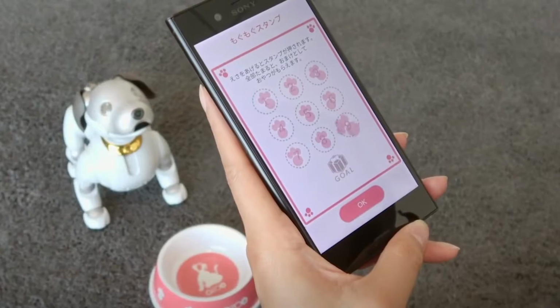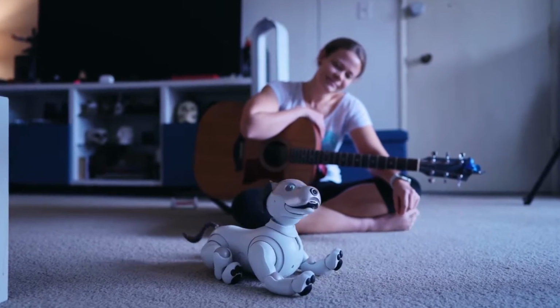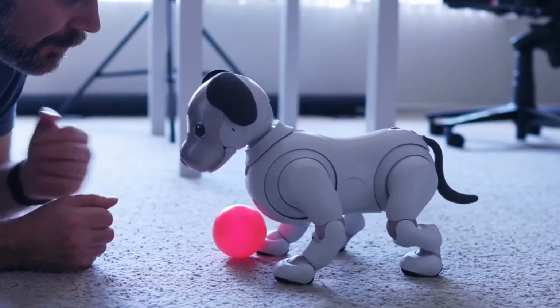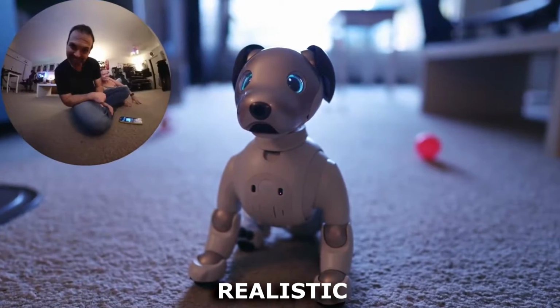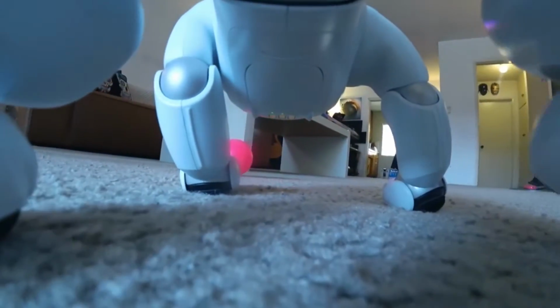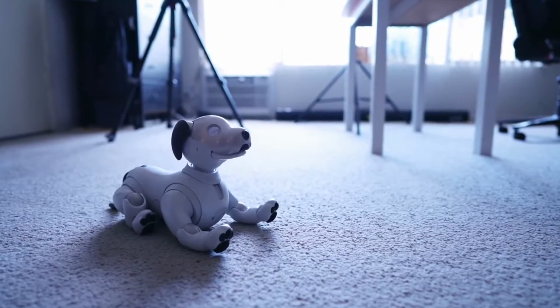Although it's not a replacement for a real pet, Eibo has a vast range of sensors built in to assist it to respond and react accordingly to humans. Eibo does necessitate a cloud plan to store data, grow, and evolve. Its expressions are impressively realistic. Though Eibo doesn't look like a real pet by any means, customers who got this amazing robot are still impressed with the detail and natural movements.